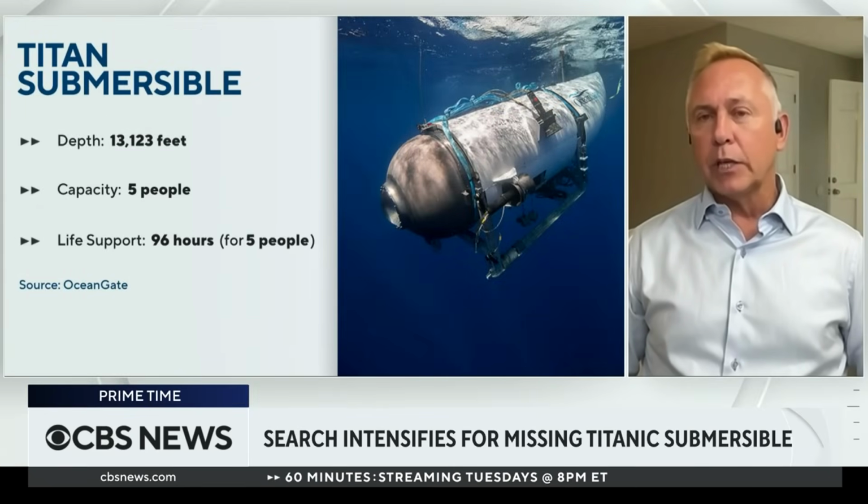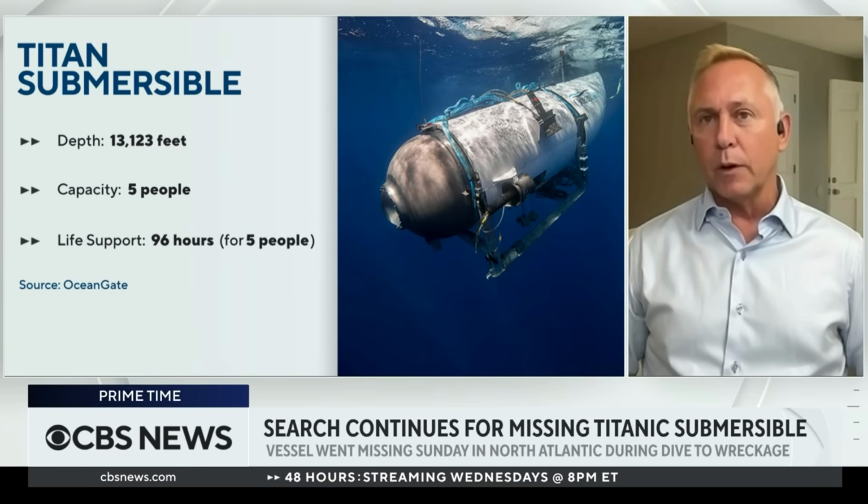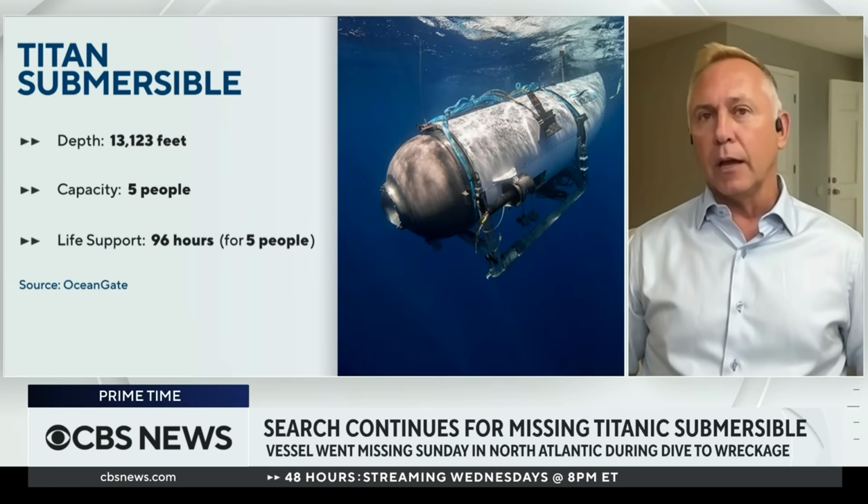They would cover things like the drop weight systems. One of the most important pieces of the craft is the ability to drop those weights, which would allow you to gain back positive buoyancy and float to the top. That system is designed as robustly as possible. There are multiple ways for it to drop, and it's designed so that if things go wrong, it should float to the top as easily as possible. So hopefully we'll see that happen.